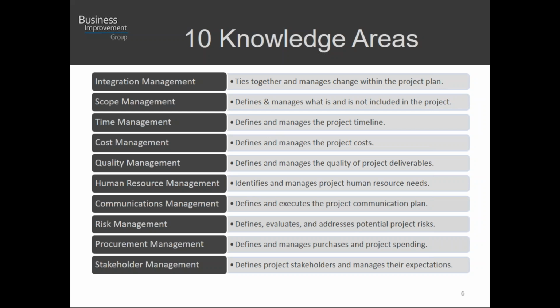And then the last one is stakeholder management, or at least at the bottom of the list. It's at the bottom of the list, but it's by no means the least important. As a matter of fact, when the PMBOK was updated from edition 4 to edition 5, one of the major differences was stakeholder management was broken out as its own knowledge area. It used to be included within communications management, but they felt that it was so important and so overlooked, they broke it out so that we all as project managers know, hey, stakeholder management, that's very important.